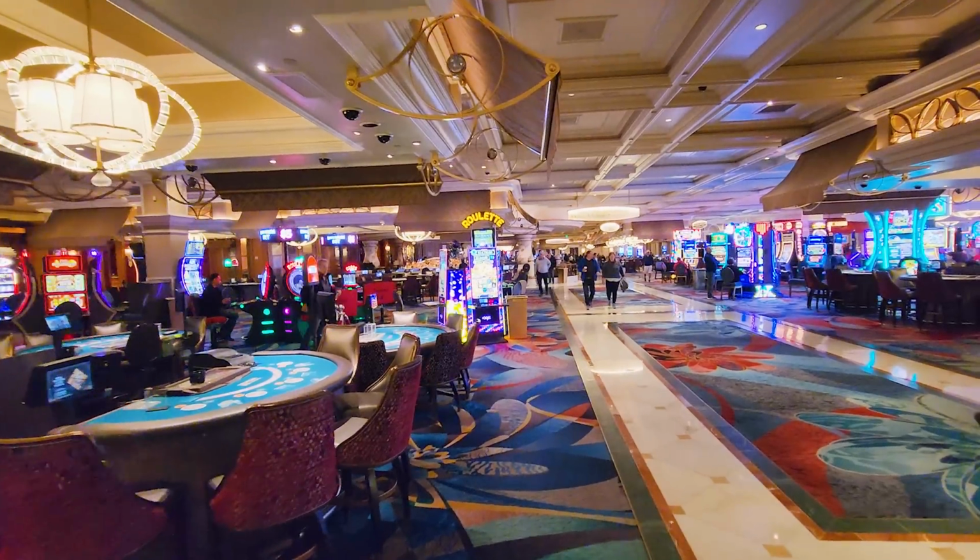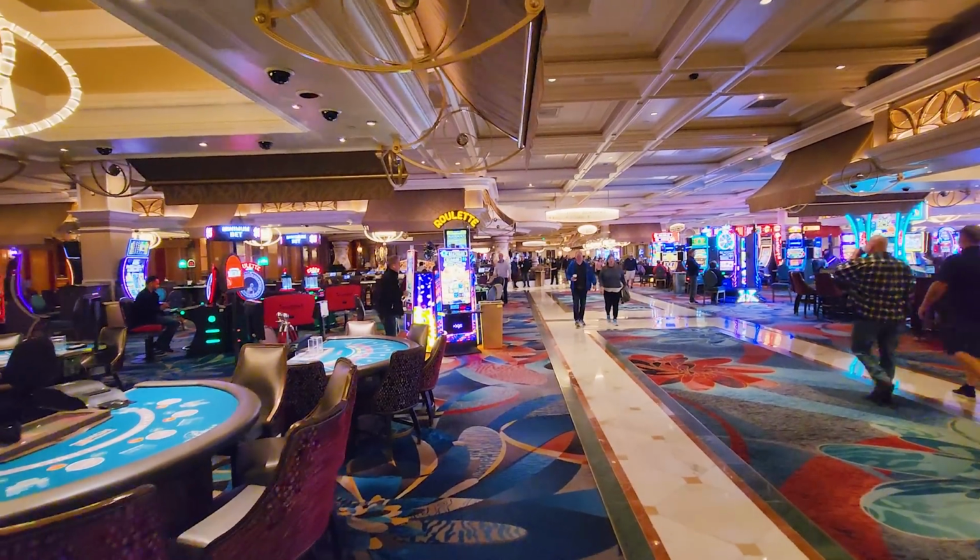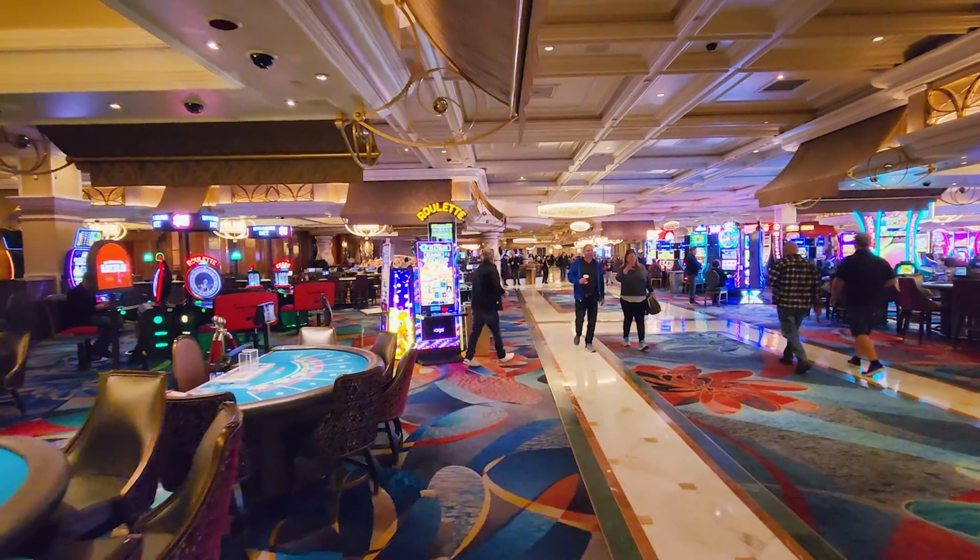The Bellagio Casino itself has a really neat old-time Vegas-y feel. Lots of table games, lots of slot machines. If you're a gambler, I think you'll like the Bellagio Casino. Now, there's way more than that here at the Bellagio, but I think for the scope of a hotel review, if you're staying in the hotel room, those are the basic amenities.